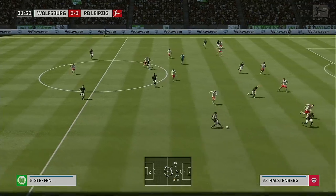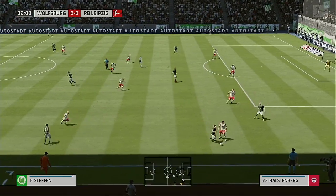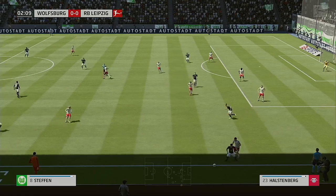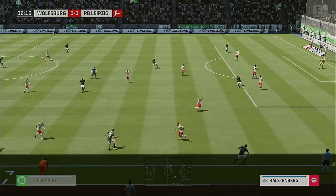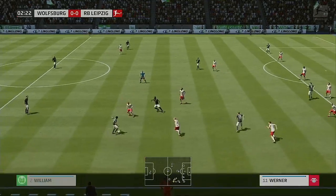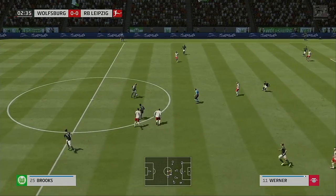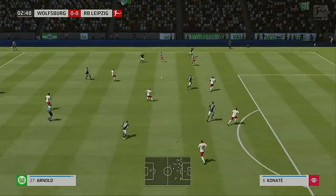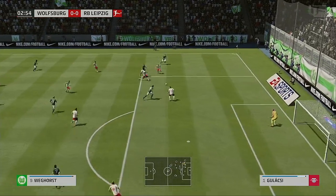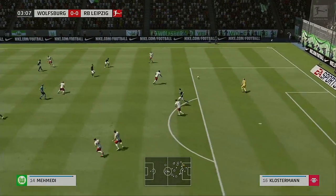Now Kielavogi. Stefan. Oh, it's a back heel, easy on the eye, but rather easy for the opposition. He's got his tackle in, and the ball's gone out now. Joshua Kielavogi. Robin Knocker. Brooks. Arnold. Well, it's overhit, isn't it? And it's the goalkeeper's ball.